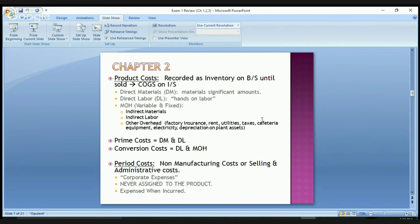Now, you need to know what product costs are. You need to know what prime cost and conversion cost and period cost are. Product costs, let's start with that. Record it as inventory on the balance sheet until it's sold, and then it goes to cost of goods sold. So this is where we have the three different categories, the raw materials, and then we have the work in process, and then we have the finished goods. All those three categories are on the balance sheet as inventory.